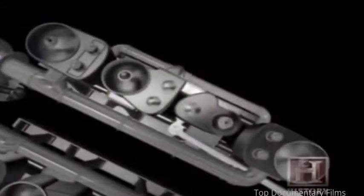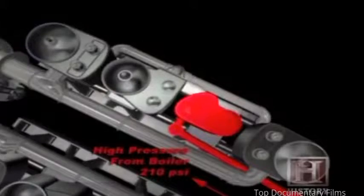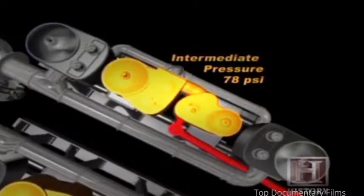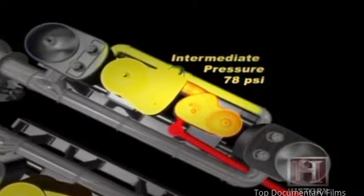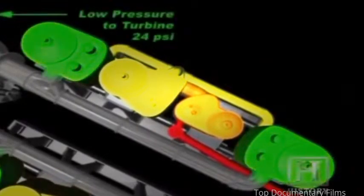Each of these reciprocating engines had a high-pressure cylinder, an intermediate pressure cylinder, and a low-pressure cylinder, each one driving a crank on that crankshaft. Steam was admitted at approximately 210 pounds per square inch to the high-pressure cylinder. It was exhausted from the high-pressure cylinders to the intermediate at 78 pounds per square inch. And then from the intermediate to the low-pressure at 24 pounds per square inch.